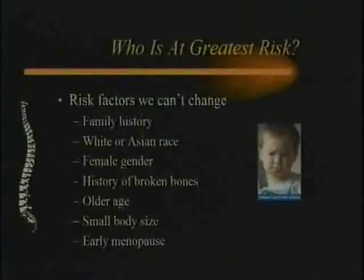Who's at greatest risk for osteoporosis? Well, as in most public health issues, there are risk factors for the population that we can't change, and there are those that we can change. Those that we can't include family history. If one or more of your relatives have had fractures due to osteoporosis, you're at greater risk.